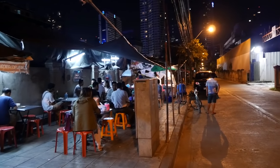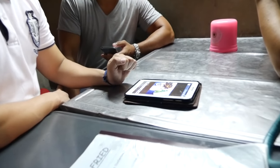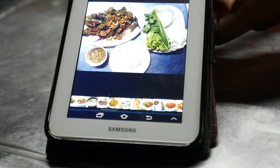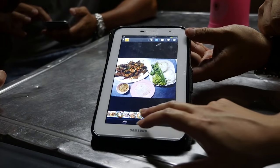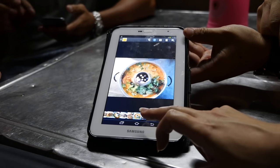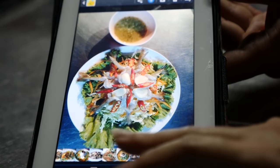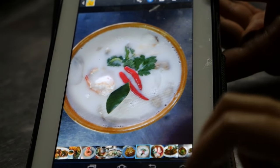That's awesome. Okay, I think this is the first street food stall I've ever been to in Bangkok that has an iPad. Okay, it's not an iPad, it's a Samsung. It's a Samsung, but it is a touchpad menu, and you can just scroll through their different dishes. That is very convenient, and yeah, that's awesome.